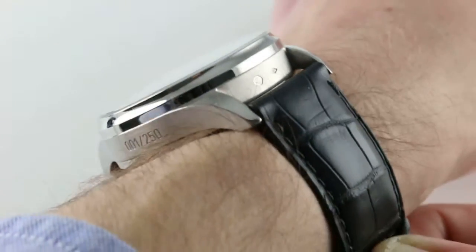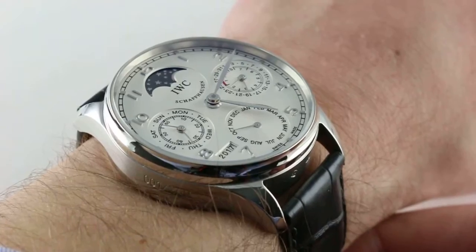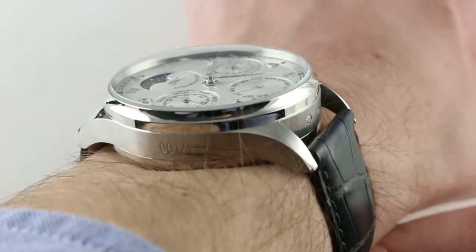16 millimeters thick, but it does have a concave bezel that both pares the visual mass and helps the dress cuff to slide up and over the side. It may not clear the sleeve, but it will be fine with the cuff of the suit jacket.